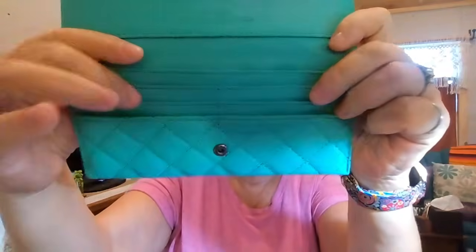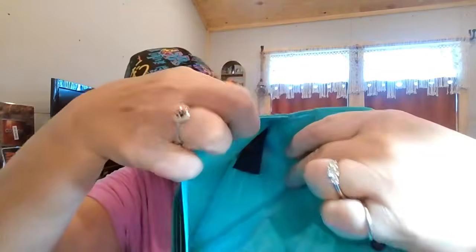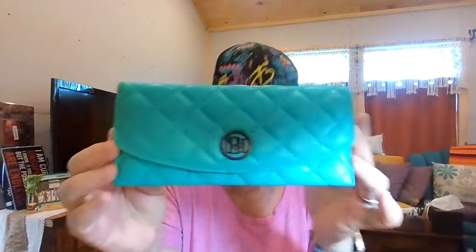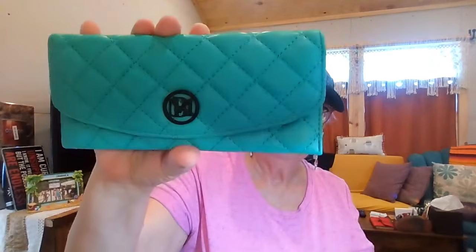It has pockets for your ID. It's got a slot for papers, money, receipts. And it also has the tag way down in there. There's the tag that also says Badgley Mischka. Nice snap closure. This little long, thin hard wallet, they call it a card wallet, sells for $19.99. And I won it for a bid of $8.